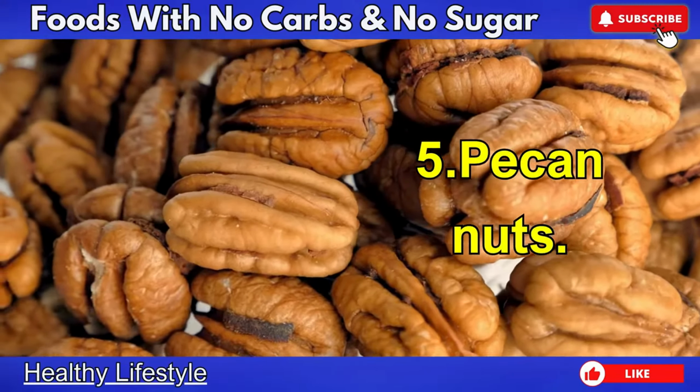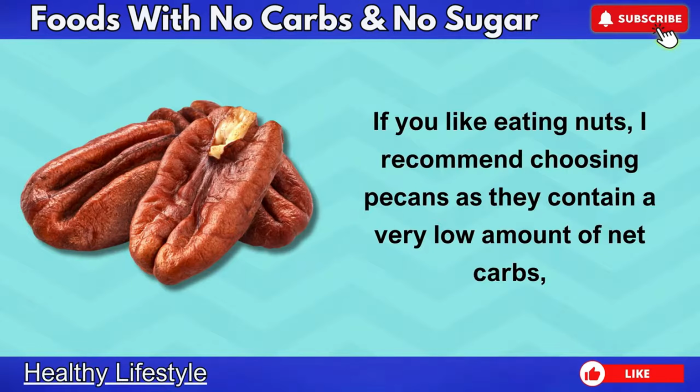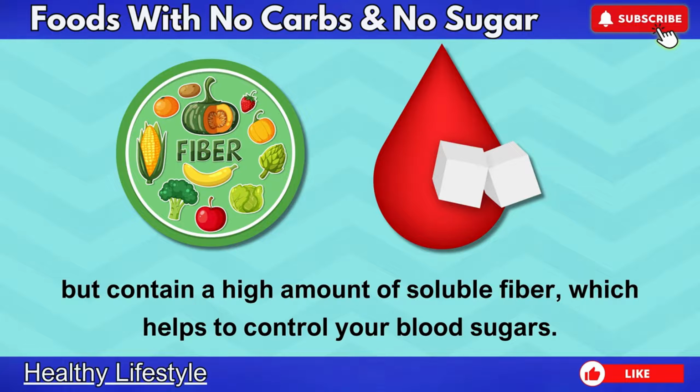Coming right back now to number 5, pecan nuts. If you like eating nuts, I recommend choosing pecans as they contain a very low amount of net carbs, but contain a high amount of soluble fiber, which helps to control your blood sugars.